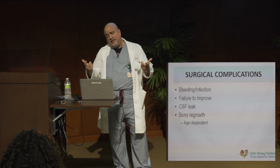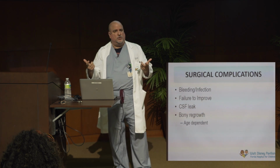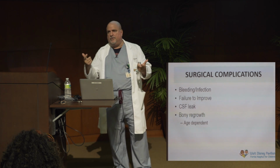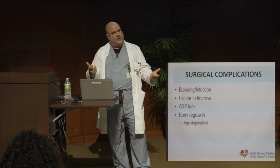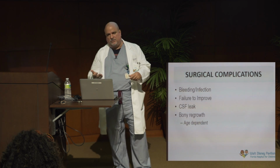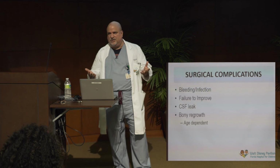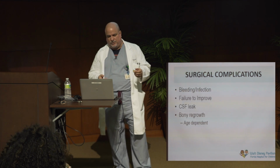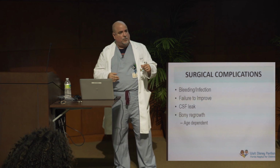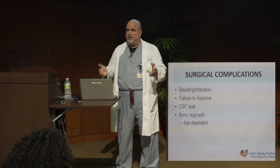The risk of bleeding, so in the adult world, we'll usually check blood work, make sure that your hemoglobin and hematocrit is okay, make sure that your clotting factors are okay, make sure that everything else is okay, in order to minimize the risk of bleeding. And again, the risk of bleeding requiring blood or blood products is less than 1%. Failure to improve, we're going to go through these a little bit more in detail. Failure to improve is the big frustration.